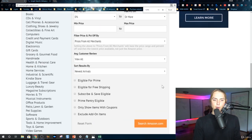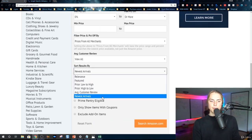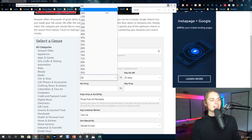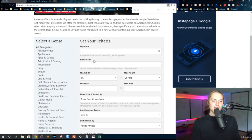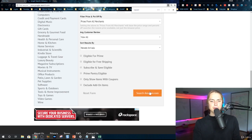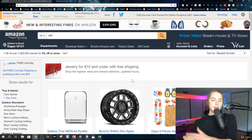But what is really important to me here is I can sort it by newest arrivals, and then there is the coupon. I'm sorry, the percentage off here. This has to deal with the coupon. So I'm going to say 5% at least. Let's say I just want to look up the word set. So anything that is a set at all, this person is doing bundles and they're offering a coupon, and now I want to sort by these most recently launched ones.